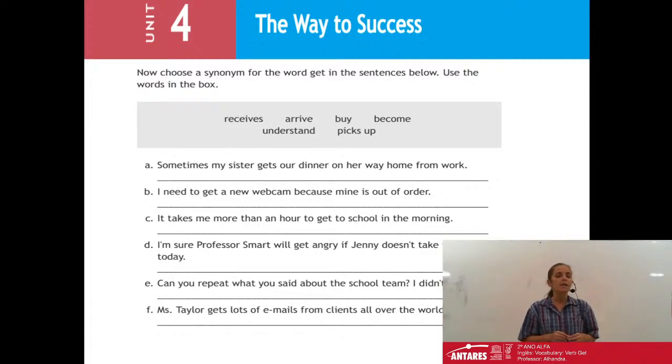C, it takes me more than an hour to get to school in the morning. To get to school, to arrive at school, right? So C, the meaning is to arrive. D, I am sure Professor Smart will get angry if Jenny doesn't take the test today. He will get angry. It's the same meaning as the first example, right? To get tough. So I'm sure Professor Smart will become angry if Jenny doesn't take the test today.